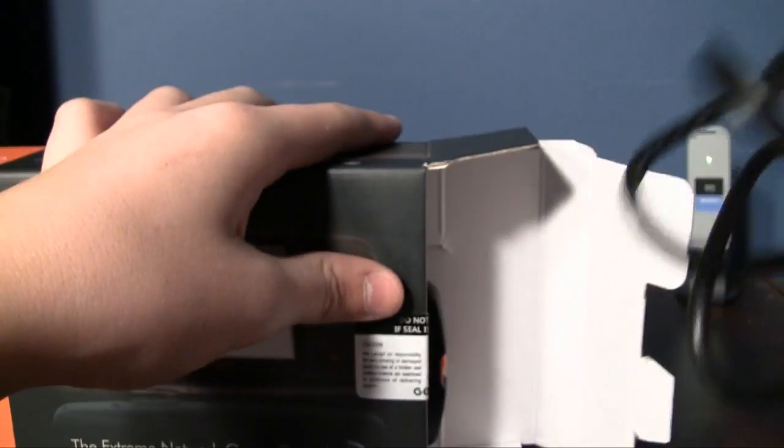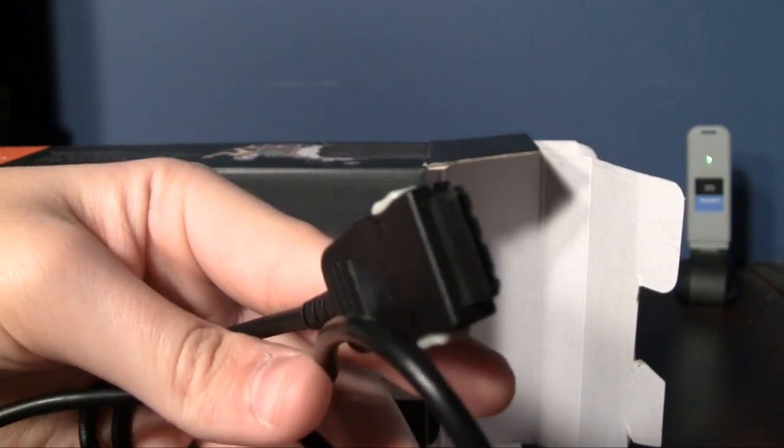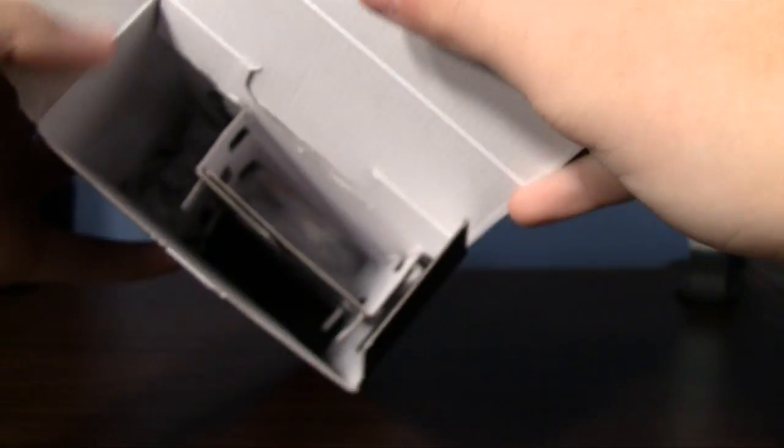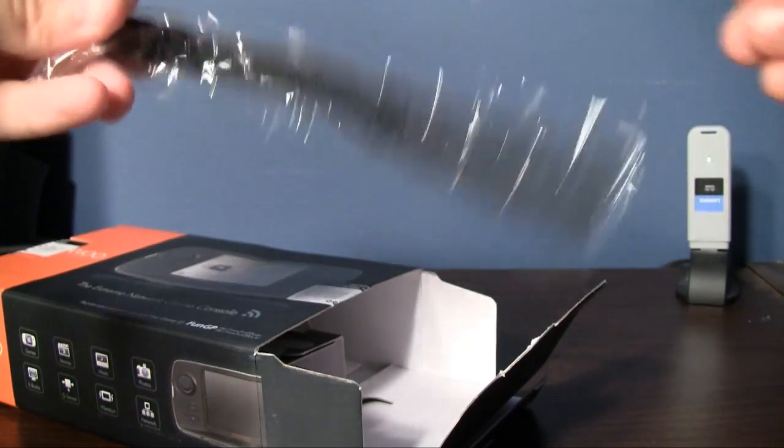So what do we get in the box? Our USB cable with our proprietary jack. The Caanoo, but we'll come back to that. What else is in here? There's the plastic from when I opened stuff. There's a wrist strap in there somewhere. Plastic. Spare stylus, which is good. That is a nice touch. Yeah, there we go. There's the wrist strap.